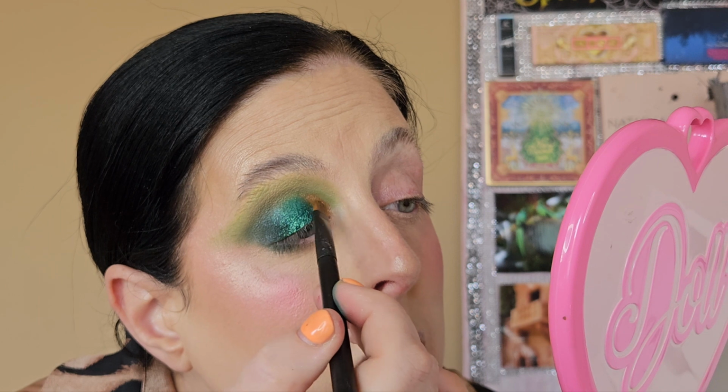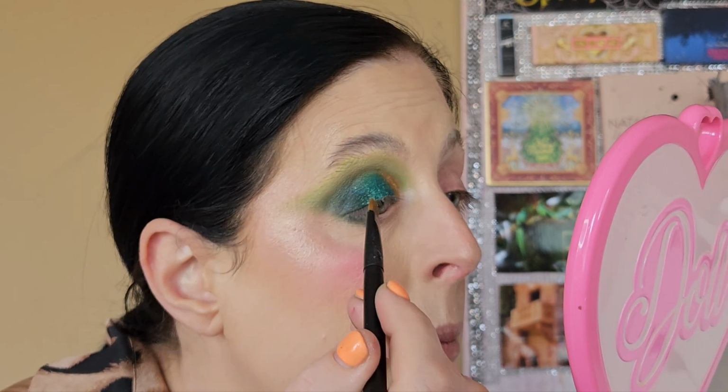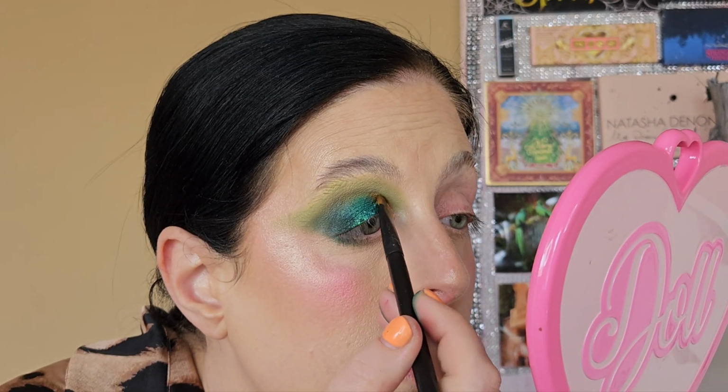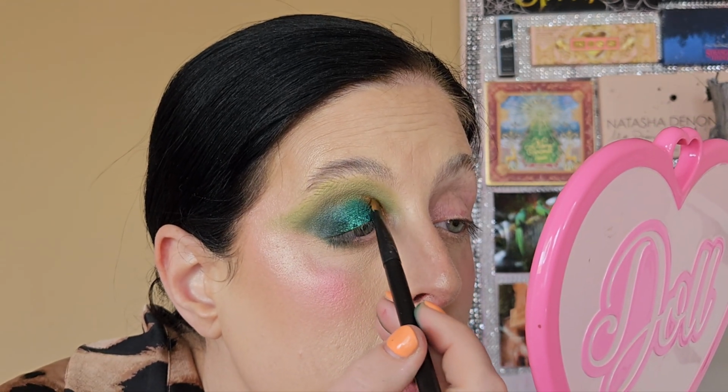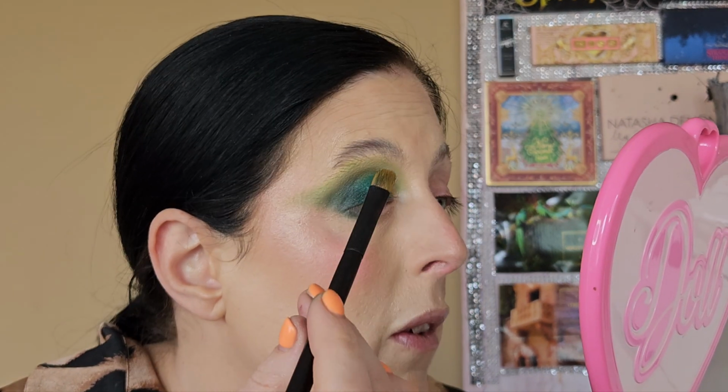I will say, they pick up easier with a finger, but they pick up fine with a brush as well if you don't like to use your fingers. I'm loving that. I'm just going to take a little bit of that green on the brush just to help marry them together. Make sure everything is blended nicely.